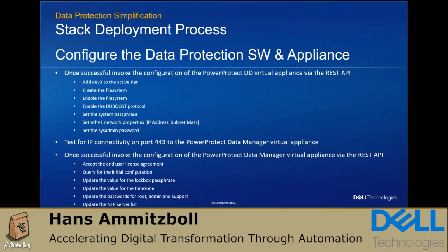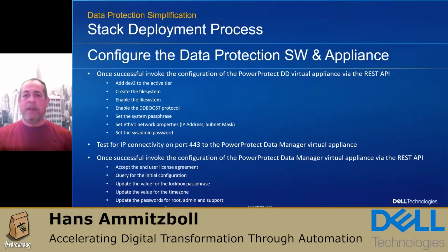Now we have to move on to the next component, configuring this data protection software and protection storage appliance. So adding that disk that we added to the OVA and importing it into the DD virtual appliance, creating a file system, enabling the file system, adding DD Boost protocol, again, setting the system passphrase. So you can see there's many steps here that typically are done manually and take time. If you're looking at a traditional deployment, this could be a data protection specialist at the customer. It could be a DPS services engagement where you've got to worry about scheduling and availability. So all of these things take time, and that time starts to add up.